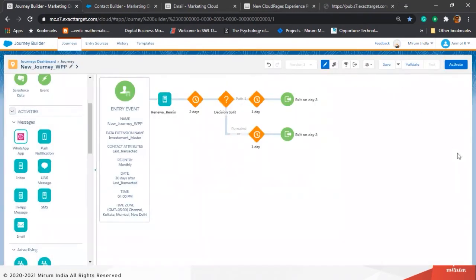You can define when this journey has to be stopped. You can also define who receives, and you can also define during the journey if you want to exit a few people from the journey. So for example, in this particular case, a customer discontinues the investment plan with us. Due to some reason, the data has still not flowed in because it's a nightly update that is happening in our system. Now what do we do next? Because we know that the renewal is tomorrow and this person will receive an SMS today. So what do we do?